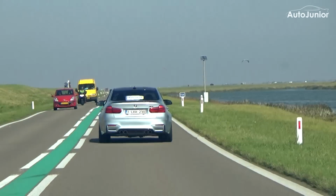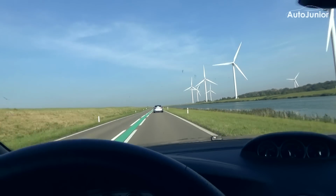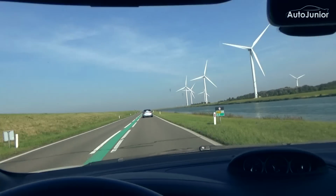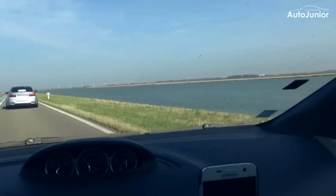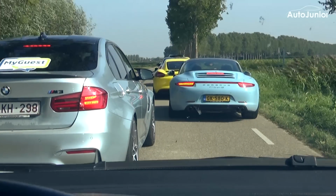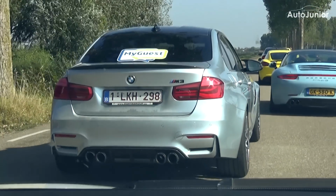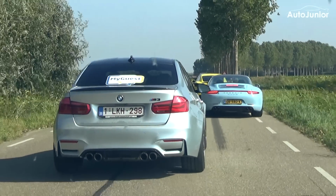Competition pack, which looks absolutely stunning, and in front of him is a beautiful baby blue Porsche 911. Look at this view. Water, road, water. There's a bit of a traffic jam. Now we can see the baby blue Porsche and the amazing M3 with all the carbon extra bits and bobs.